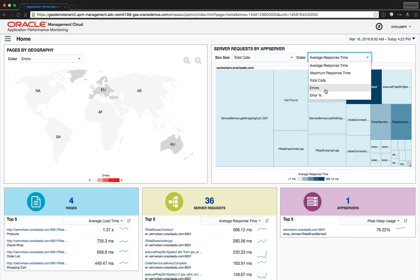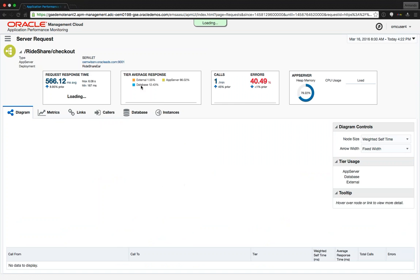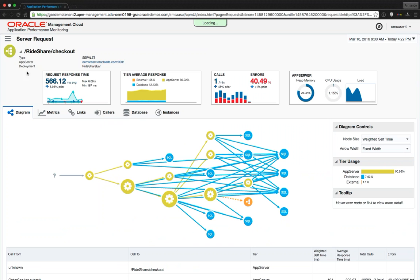I can also sort this around. The box size is by total calls and the color is by response time. Right now I'm saying that one of my top 10 is easily rideshare checkout. Shopping cart get is definitely my most called server request, but rideshare checkout has something odd going on with it. So I'm going to click on that, and it's going to take me to that server request.